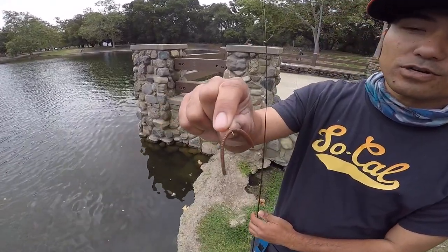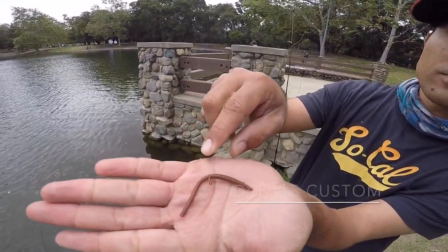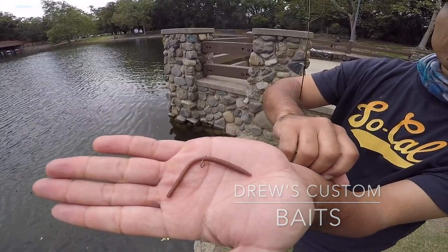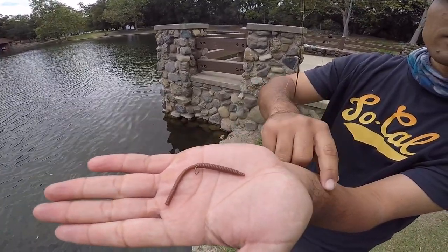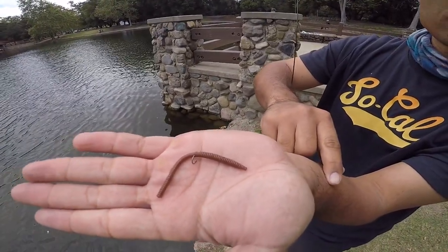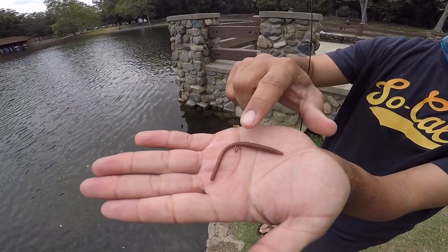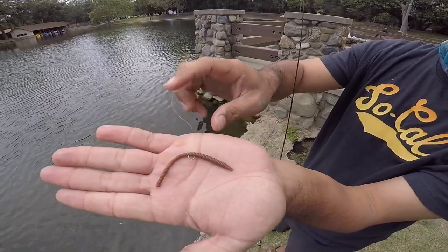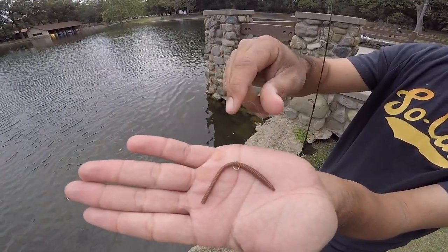Looks like a trout worm. Drew's custom baits. I use a natural color. Greg used a clear one. I think it's the same color I was using, or I think it was a peanut butter one. I caught the 5 pounder 2 years ago from Mammoth. So I'm using a trout worm hook, light line, like 4 pound test.